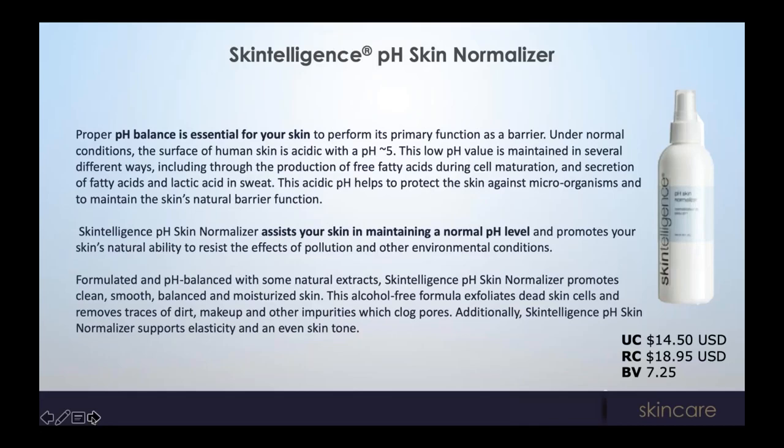The toner, the pH skin normalizer, is probably one of my number one products that every single person on this planet should be using for so many reasons. Whether you're using an anti-aging line or not, this should be used on a daily basis, and it can be used for many reasons. So we're going to break this down a little bit.